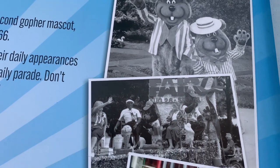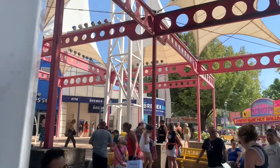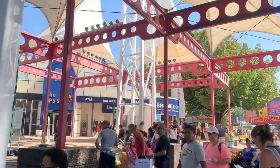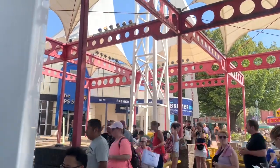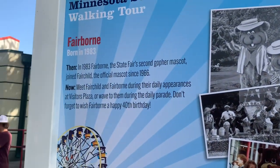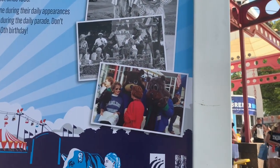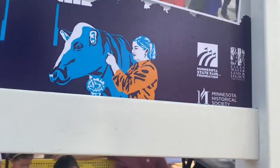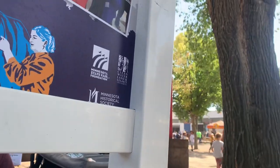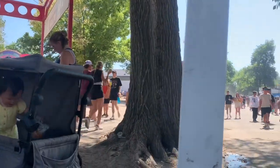Fairchild and Fairborn can be met during their daily appearances at Visitor's Plaza, which is this place right here. We'll wave to them during the daily parade. Don't forget to wish Fairborn a happy 40th birthday. Born in 1983, and it is 2023. Let's punch this stop.